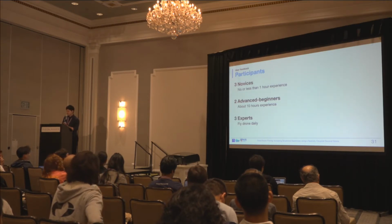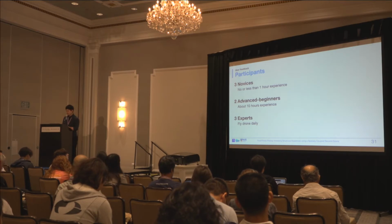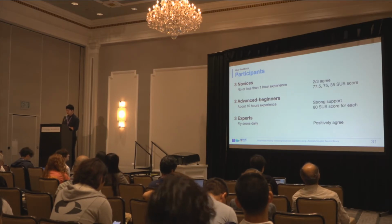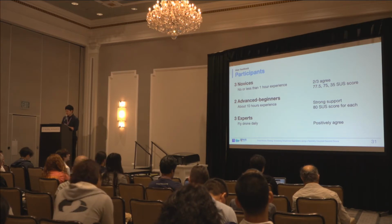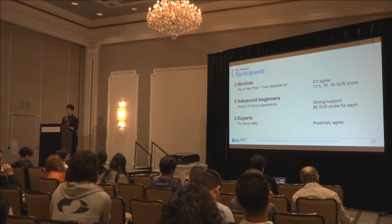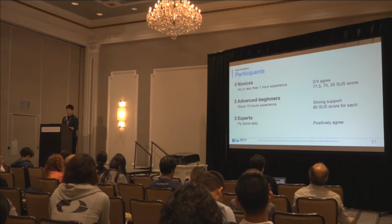We have 3 different skill levels of participants: novices, advanced beginners, and experts. Let me introduce a brief result and SUS score. From novices, 2 of 3 agreed with our proposed interface. From advanced beginners, they all strongly supported our interface and had a high SUS score. From experts, they all positively agreed and gave us lots of insight for future improvements.